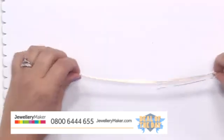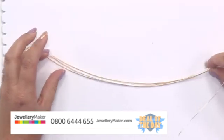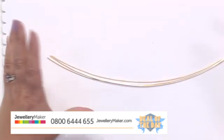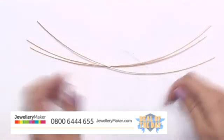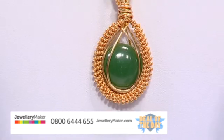Talking of the kit, shall we get back to the demo? So now we're going to set our cabochon. Okay, so I've got 3 lengths of the 1 mil. Because it's quite an open setting, we want a really good strong wire on there. And I'm going to wrap just this little bottom section with some 0.4.